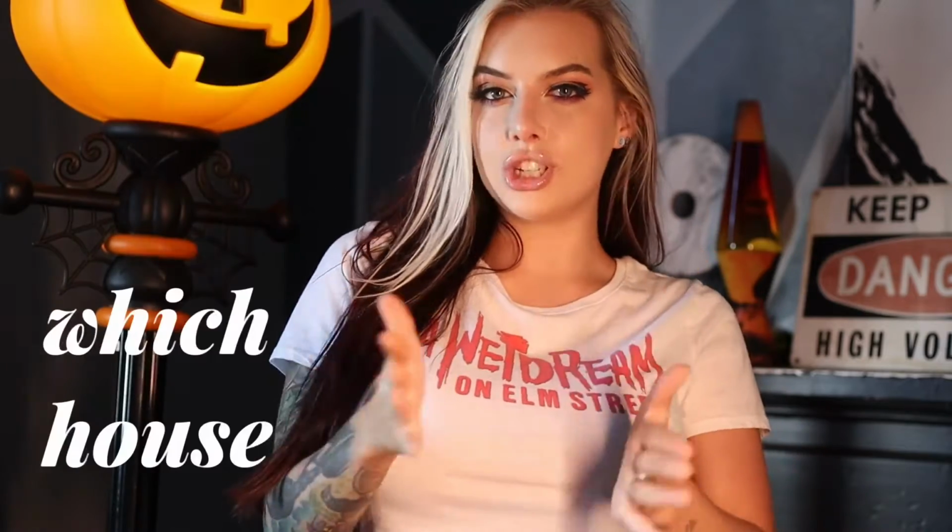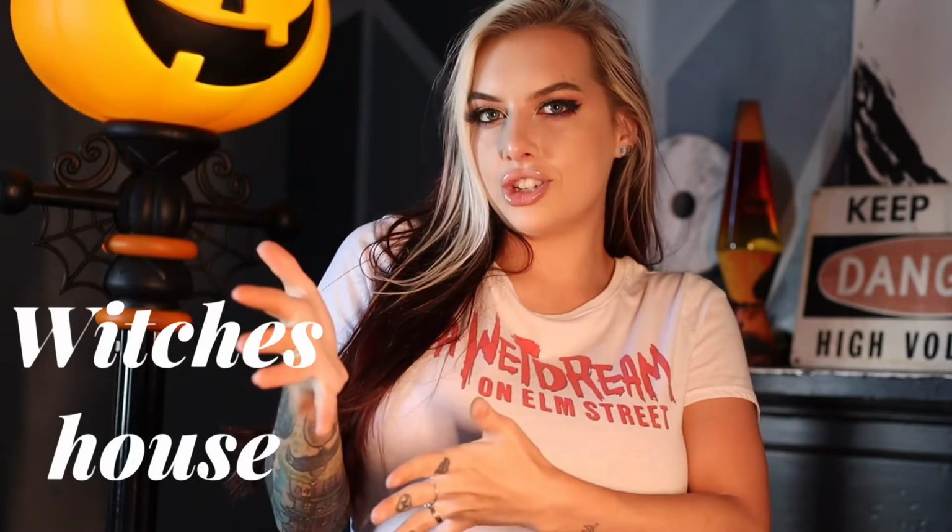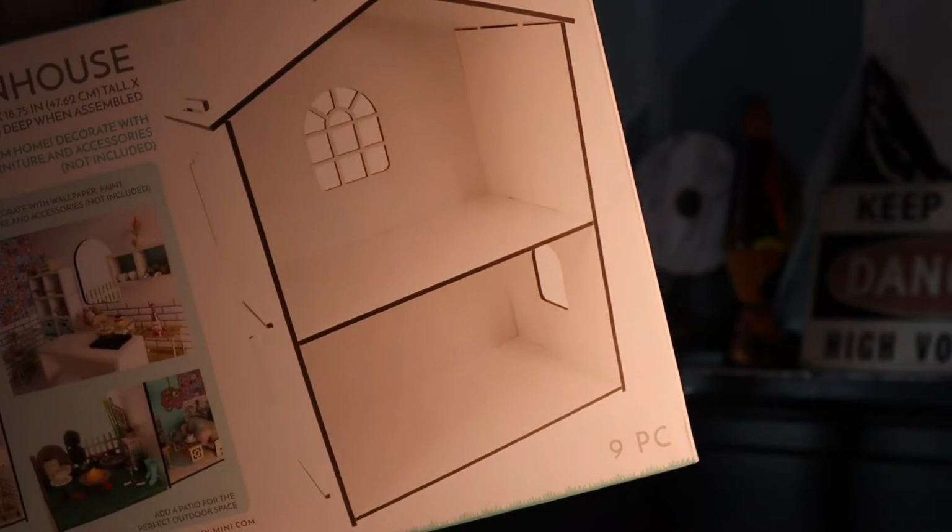I came up with the idea to do a miniature house, but of a witch house. Not witch house, a witch's house. Just a two-story shell, but I am so excited to fill it. So I got a lot of things for it at the store. Like I said, they were having a 50% off sale. Might as well. Let me do some rapid fire and show you all the things that I got.